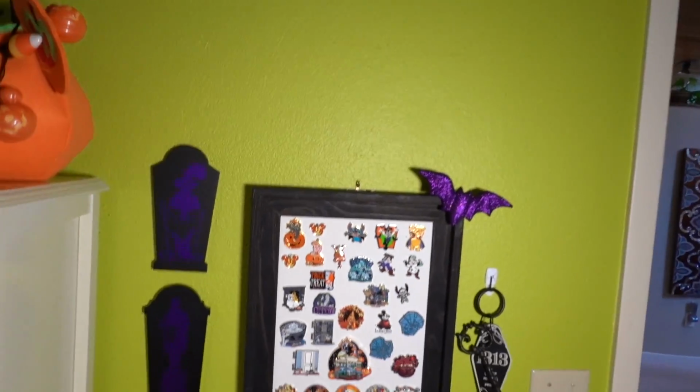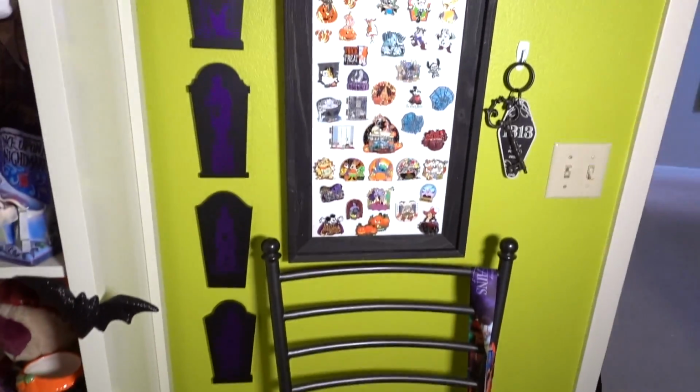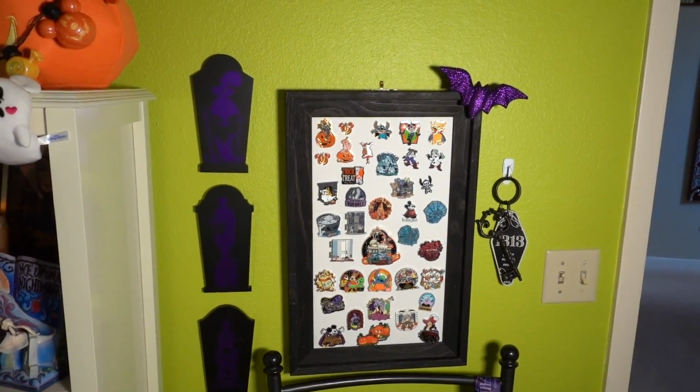So we're gonna go to this wall. This wall is kind of a fun, different kind of area. I'm probably gonna be sitting here, so I've placed a chair. I'm not 100% sure yet. I'm still trying to feel all this out. But we have my pin board. It's only gonna be there temporarily. This is my Halloween pin board.